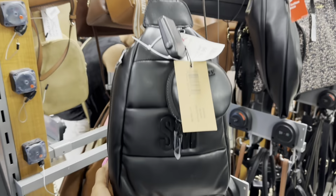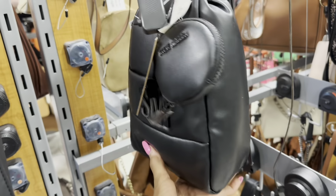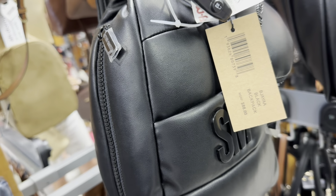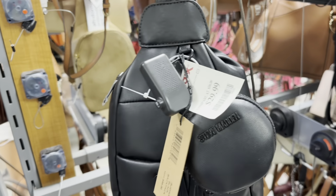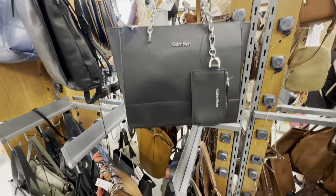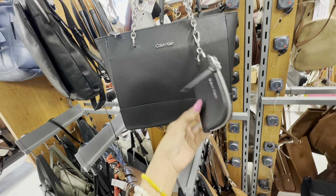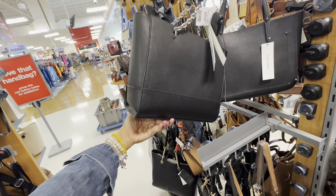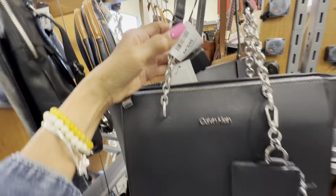So look at this backpack by Steve Madden. It's little and cute, right? Even comes with a little coin purse. And the name is J, black backpack, $88. And it's $30 here. See, I like this Calvin Klein, the black and silver. Comes with a little coin purse at the side, zip top. This is a medium size tote, I will call it, and is for $70.